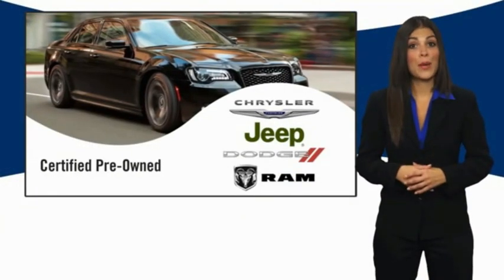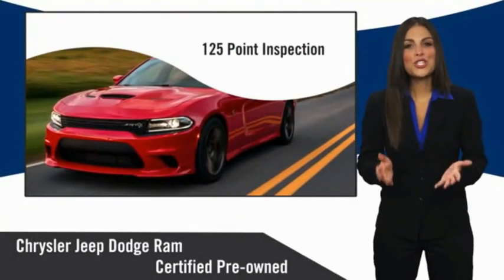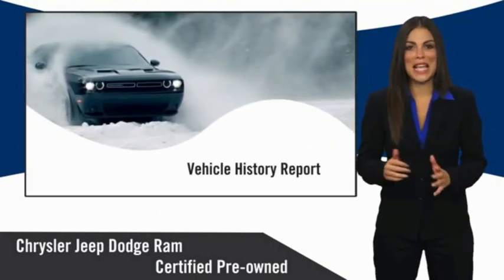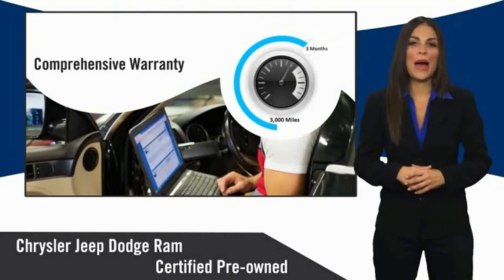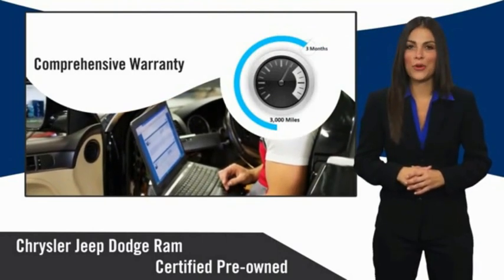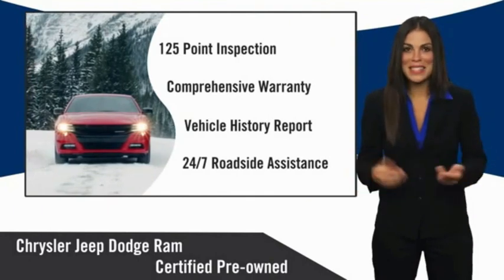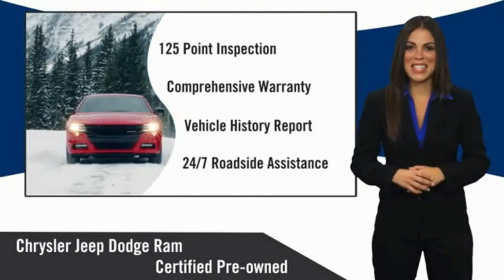D5659. All Chrysler Group certified pre-owned vehicles pass a stringent inspection process, guaranteeing that only the finest vehicles get certified. Ask your dealer about available lifetime warranty upgrades. Chrysler Group certified pre-owned vehicles, the smart choice, factory backed to go the distance.